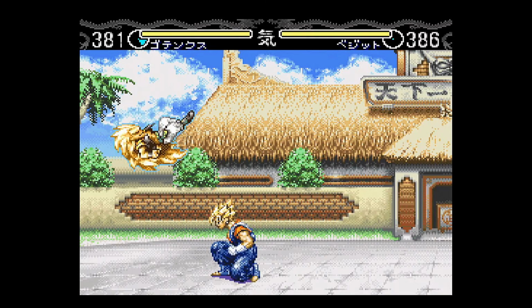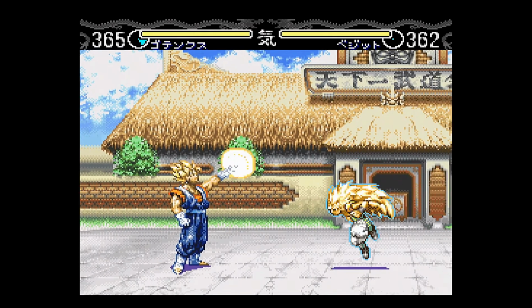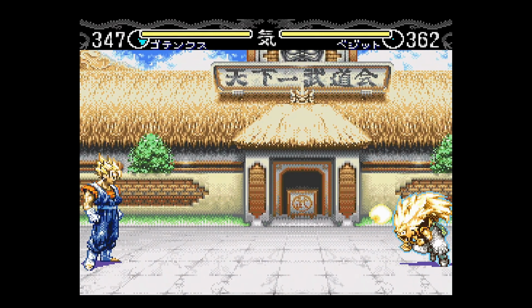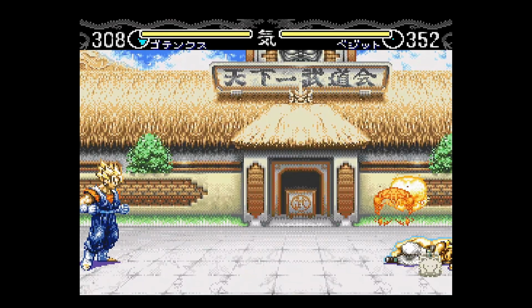The list goes on. There's even attacks where you can dodge into the background and come back and hit your enemy, and desperation attacks you can launch when your life is really low. There's a 10-character roster. Disappointingly, no hidden characters in this game and not really a lot of locations to choose from, but of the Dragon Ball games on the Super Nintendo, graphically, this is easily the best looking of the bunch.